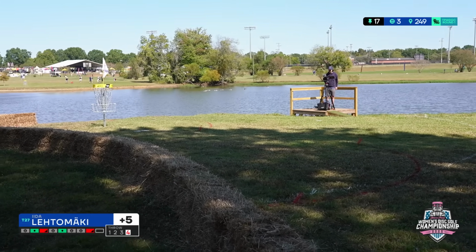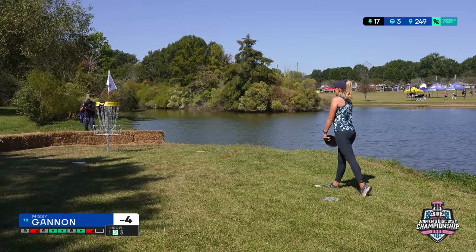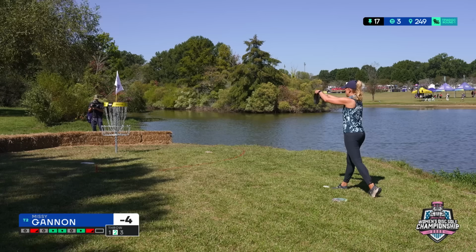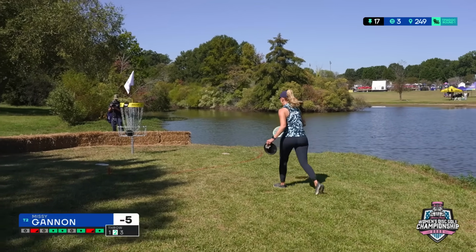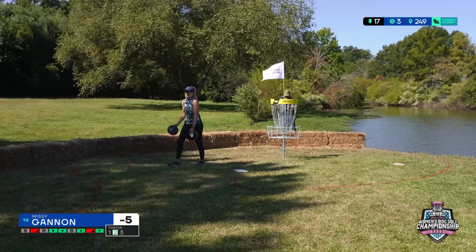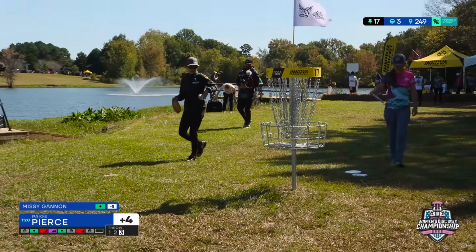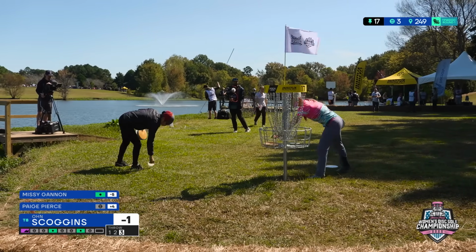Yikes. Yeah, I wonder why they added that second. It already played so tough last year. So yeah, I'm a little confused by the rules changes. But then we see Missy Gannon taking a birdie from circle 1. Yeah, it used to be, what, a 6 was kind of the worst you were going to take? Yeah. Maybe a 7. And now it's a 8 or a 9 or a 10.